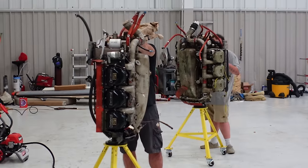So the two engines are 95% clean. If you look over here, Jake has been keeping the dirt at bay, but that's a lot of dirt to have in engines that were literally cleaned like four times. But look at this one. Wow, this almost looks ready to put back in. I say we strap it in.